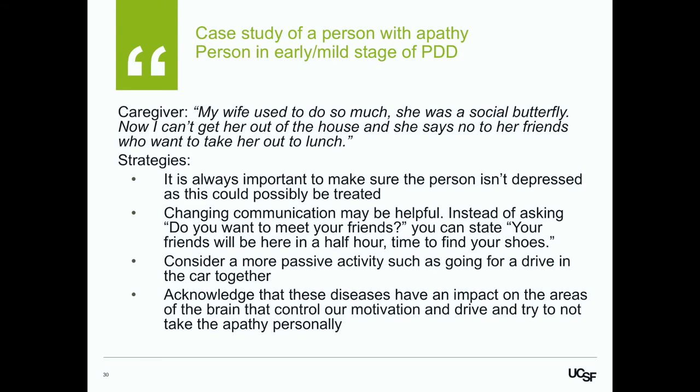Thinking about more passive activities might be easier for the person with dementia who's apathetic. So perhaps going for a drive in the car together might actually be enjoyable for both of you, and that activity level might be a better match for the person. And again, acknowledge that these diseases have an impact on the areas of the brain that control our motivation and drive. So try not to take it personally, and acknowledge that this is probably a symptom of the disease.